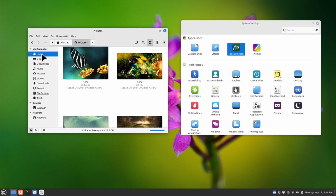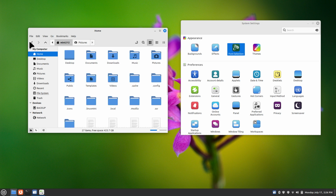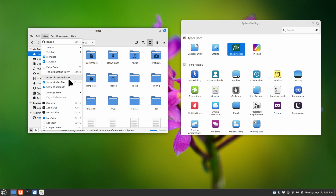But before I do that, I'm going to point out the fact that you have a folder in here that you normally don't see. Control H. Control H just shows me hidden files and folders. Okay, that's all it does. And in most file managers for Linux, modern file managers, Control H does the same thing.